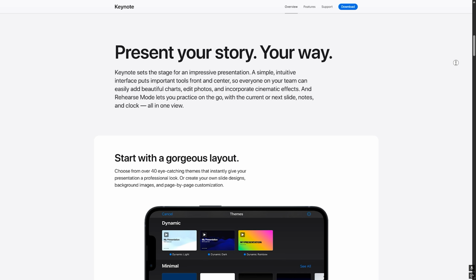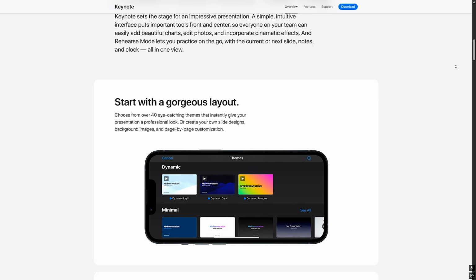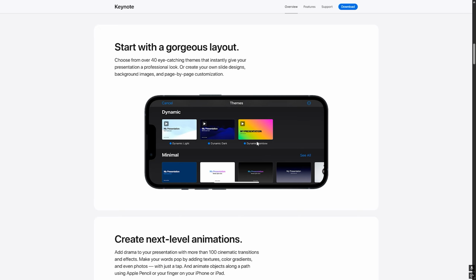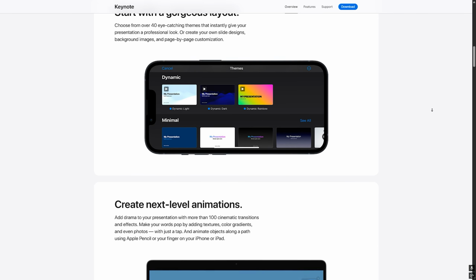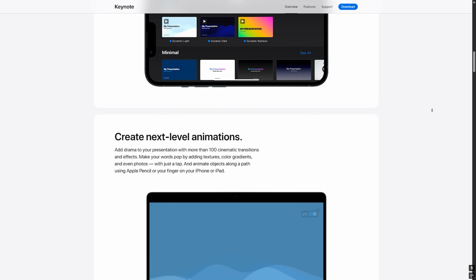Design and templates. Keynote is widely known for its sleek cinematic templates that already look professionally designed before you even edit them. Fonts, spacing, and color palettes are carefully balanced, so beginners can produce beautiful slides without design experience. Animations and transitions are also more fluid and modern by default.